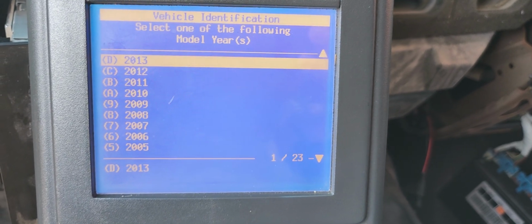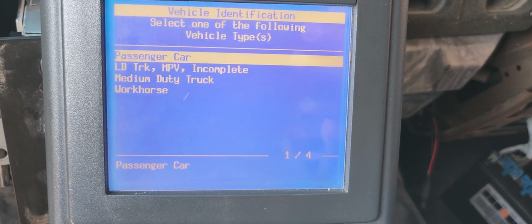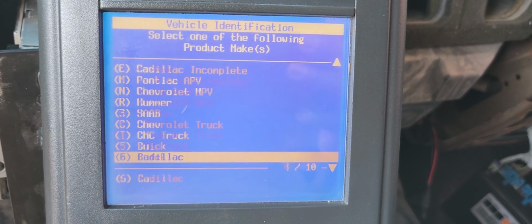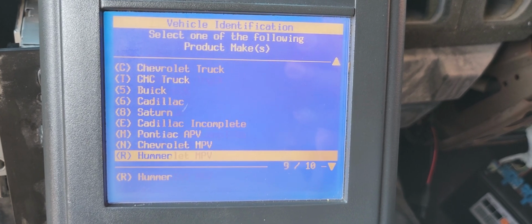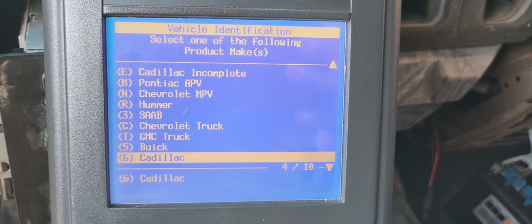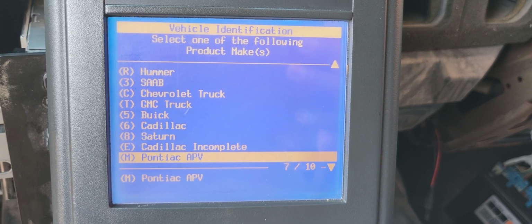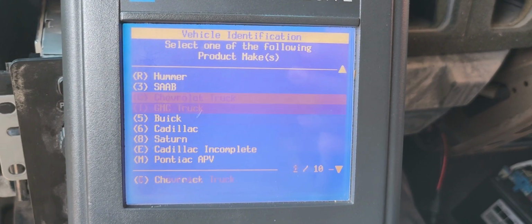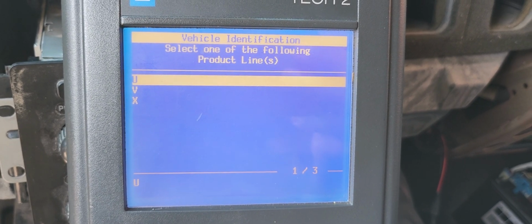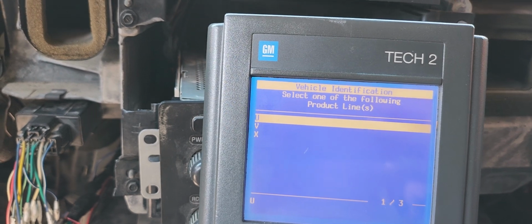Okay, nothing will mess up even if you go to diagnose. Okay, diagnose 2006 complete. Express. No. First go to Chevrolet and then the VIN number.